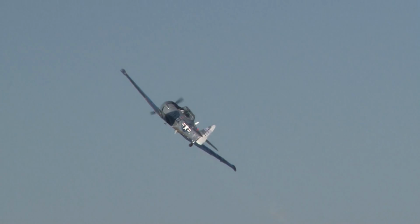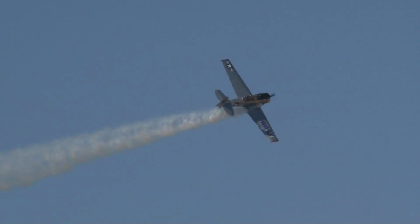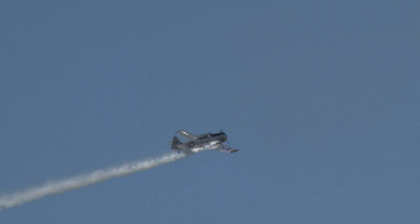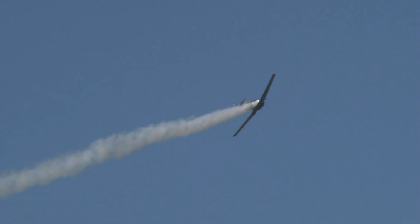About how fast are you going there, Bill? That's about 190 miles an hour. This is going to be about 200. All right, very good. About 200 miles an hour. I'm going to put the top up to what I call full brake windows. Full brake windows.